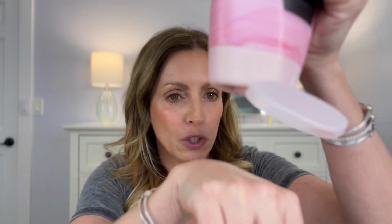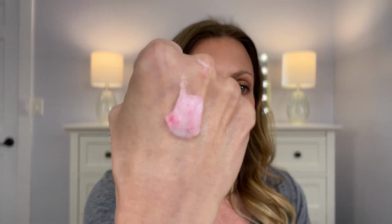I just want to show you how it comes out. You can see there's two different colors there. It's almost like you have your body wash and a little bit of lotion mixed in. It's so luxurious. It's so creamy. When you lather up, it stays on your skin almost like a moisturizer. It rinses clean. It doesn't leave a film or anything like that.